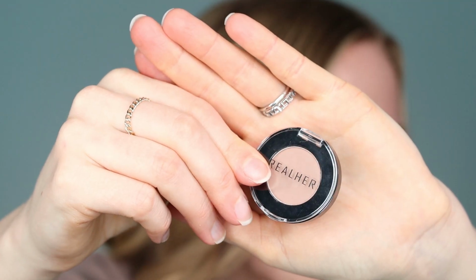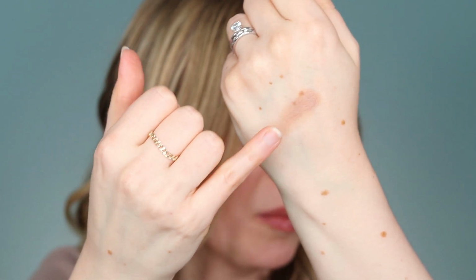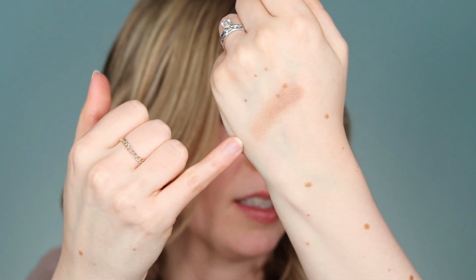Next we have a RealHer eyeshadow. This is the shade Incomparable. It looks like kind of a nice taupey shade and has a nice creamy formula. This is actually something that I might consider using as a brow powder. I don't really like using single eyeshadows very much because I tend to prefer using palettes, but as a brow powder this might be a great blonde shade.